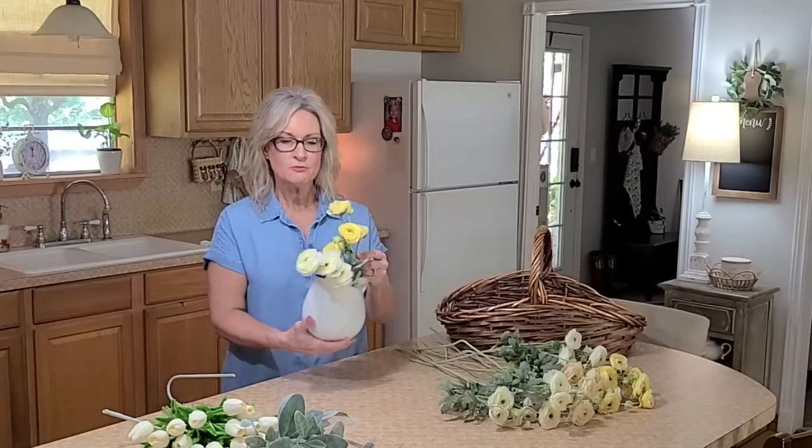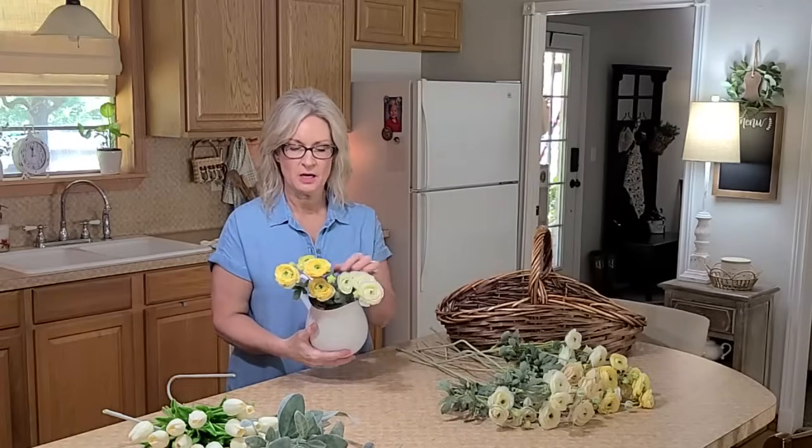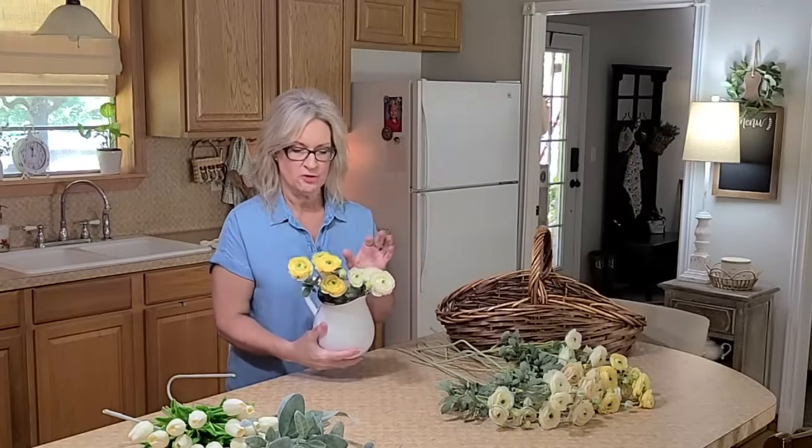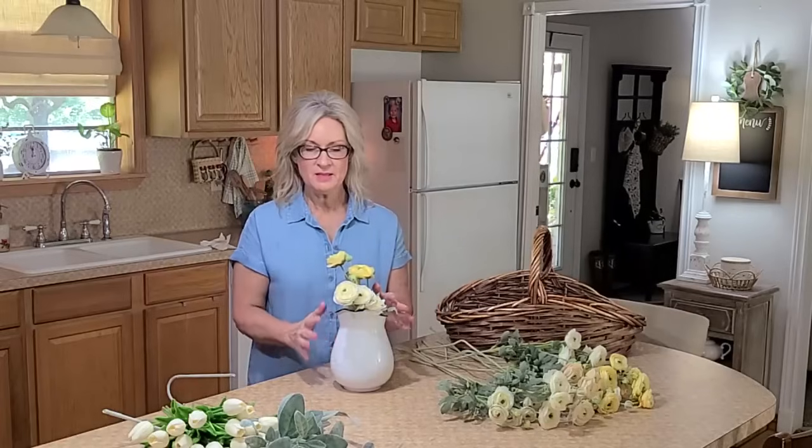Okay, of course I would still add some more florals, but I don't really think I like the different colors combined like I thought I was going to. So for sure, I'm just going to put, let's see, maybe yellow ones to show up more since this is white. I'll put the yellow ones in here, and again, the white ones in here.